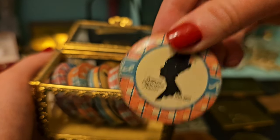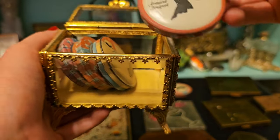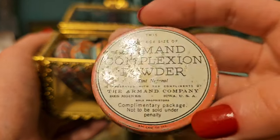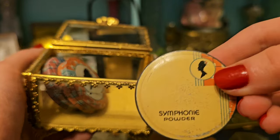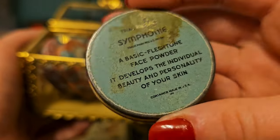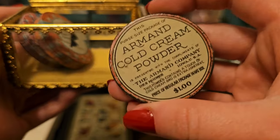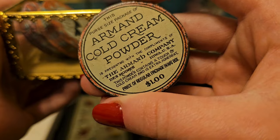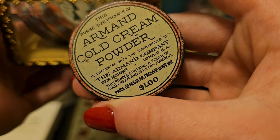This is just a little glass box that I found to put my little samples in for Armand. This is the cold cream powder, which I don't know how that would work. Because cream is supposed to remove makeup, and the powder just seems like it would not work very well. Complexion powder. Oh, I didn't show the back of this one, the cold cream powder. Maybe that has like an explanation. Yeah, I'm not sure how that would work.